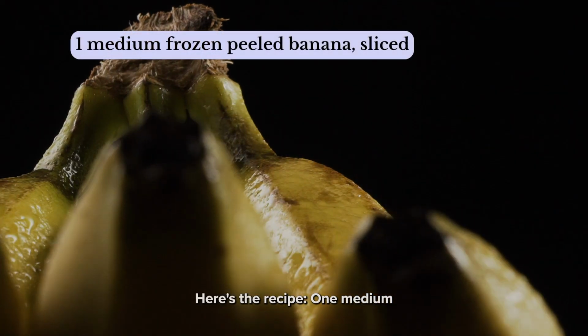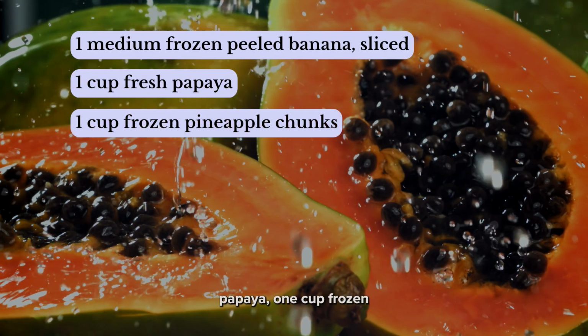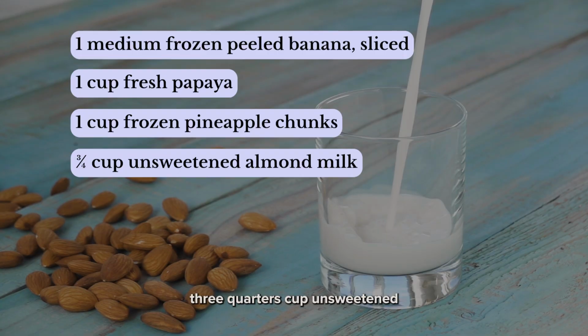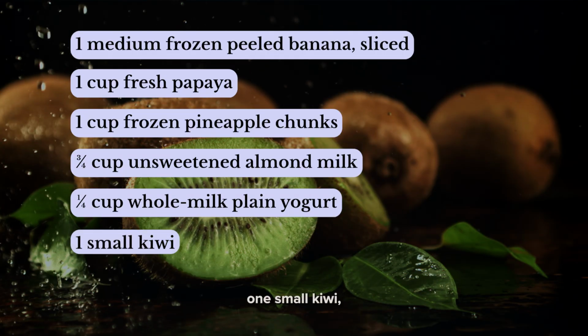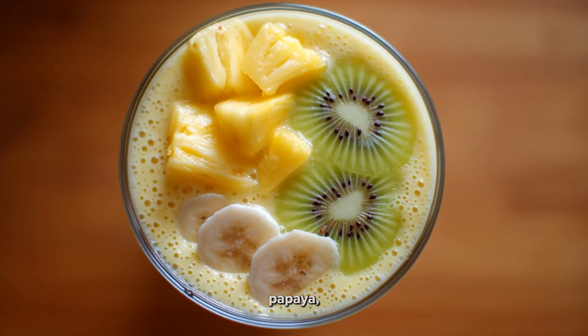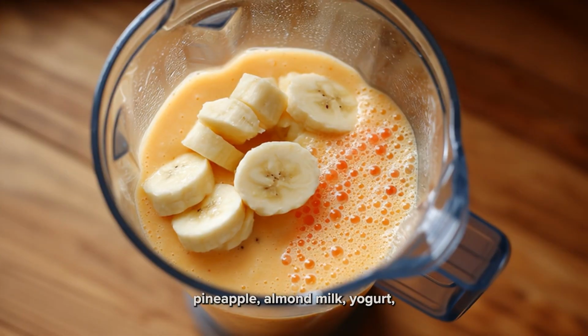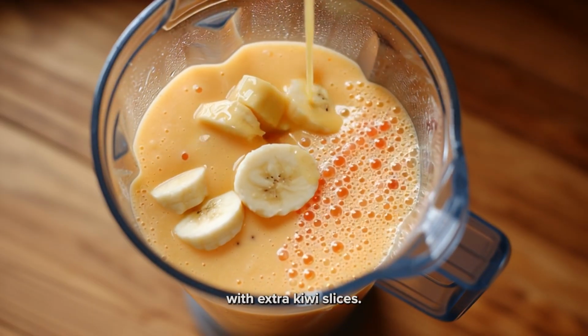Here's the recipe. 1 medium frozen peeled banana, sliced, 1 cup fresh papaya, 1 cup frozen pineapple chunks, 3/4 cup unsweetened almond milk, 1/4 cup whole milk plain yogurt, 1 small kiwi, 1/2 teaspoon grated fresh ginger. Blend banana, papaya, pineapple, almond milk, yogurt, kiwi, and ginger in a blender until smooth. Pour into glasses and garnish with extra kiwi slices.